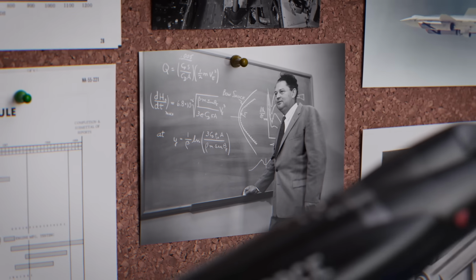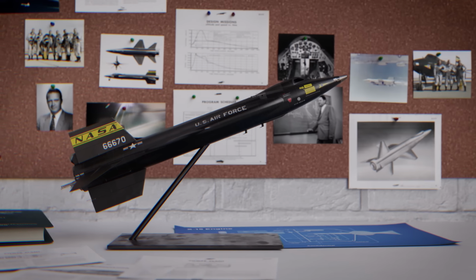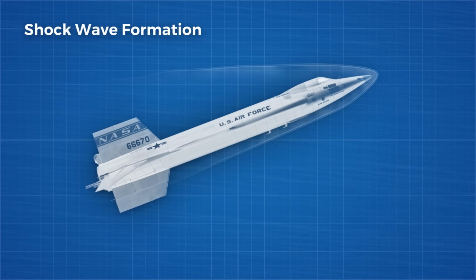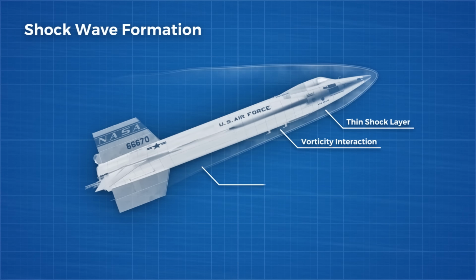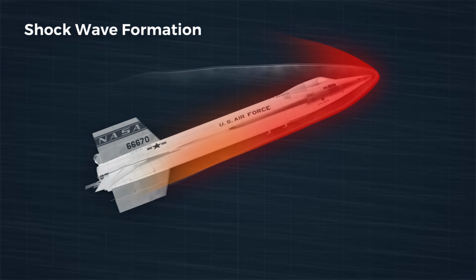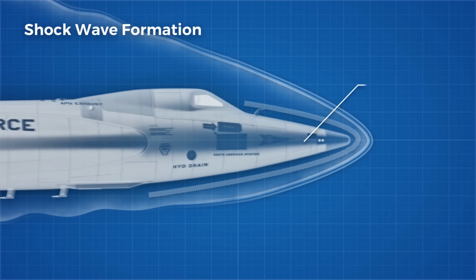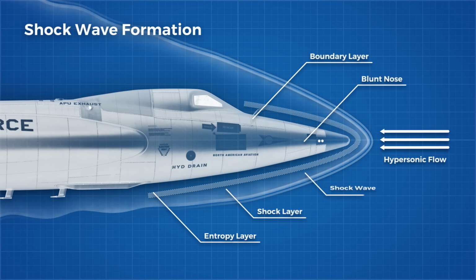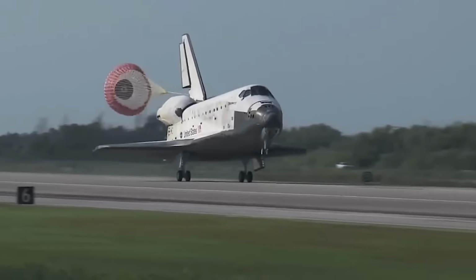Julian Allen argued that this blunt body design would create a bow shockwave, which would create a boundary layer of air around the vehicle and ensure the extreme frictional heat was kept away from the structure of the aircraft, and instead dissipated harmlessly into the atmosphere. The X-15 did incorporate these ideas into all of the plane's leading edges, including the nose and wings, and the idea would be applied to all re-entry vehicles in future.